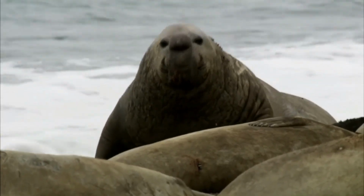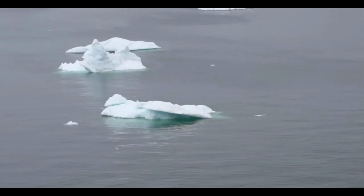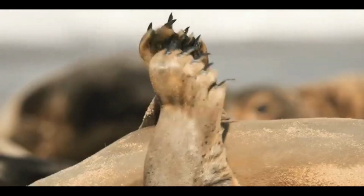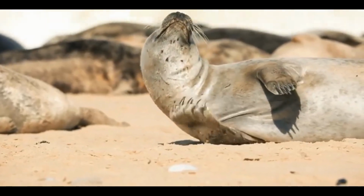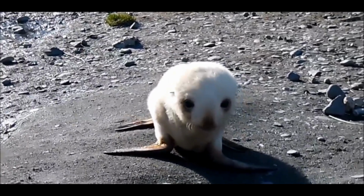Overall, seals face a range of challenges in the wild, including hunting, habitat loss, and climate change. These challenges can have significant impacts on seal populations and habitats, and they require careful management and conservation efforts in order to protect these animals and their ecosystems.